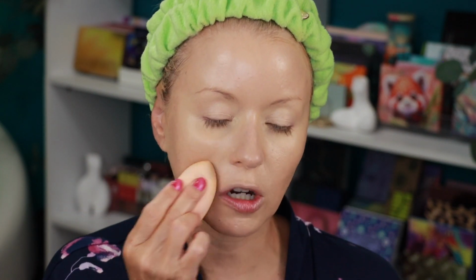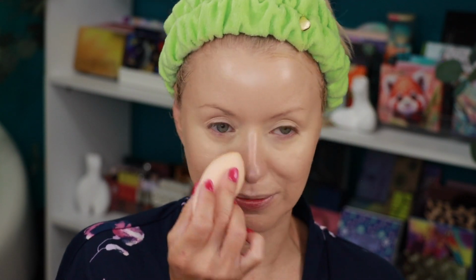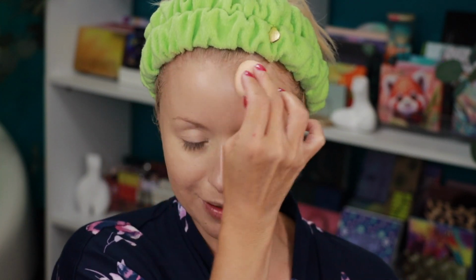Notice I did not spot conceal the sides of my cheeks. This is where I have old acne scars and minor discoloration. I think I have a little bit more discoloration now that I came back from the Turks and Caicos, just from being out in the sun a little bit more than usual, or a lot more than usual. But yeah, I'm happy with the little tan that I got. This is as dark as I'm ever going to get unless I put on self tanner.